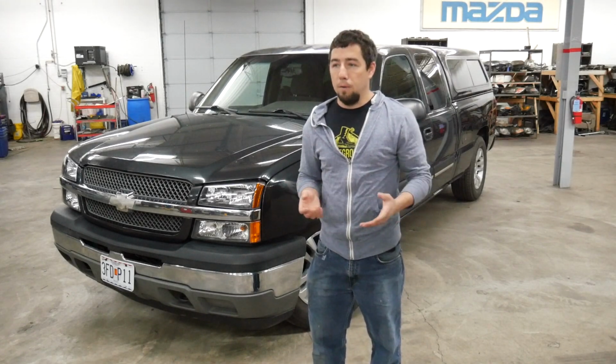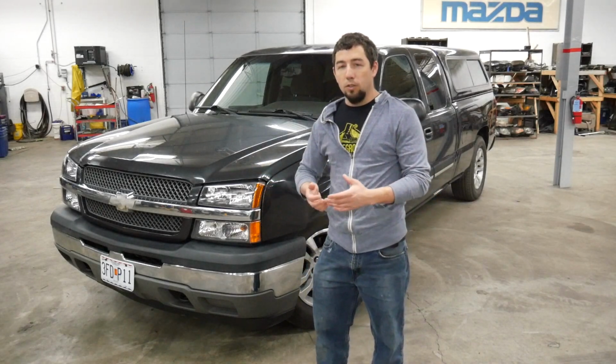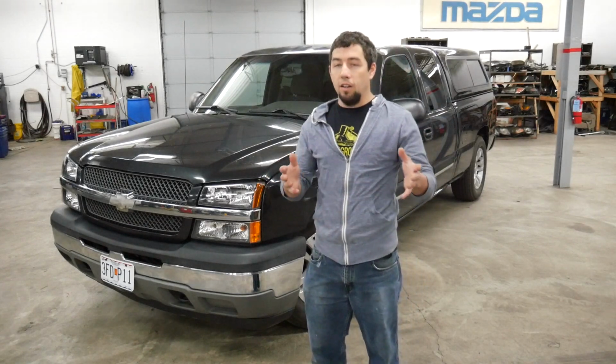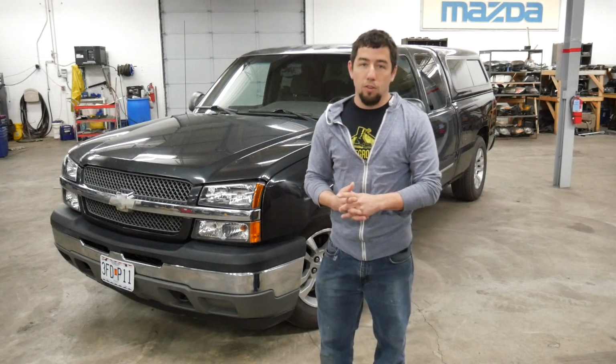The hardest part about it is that you can't drive it unless you have D-tags, which I do not. You have to trailer it there. So I had to load it on a trailer. I actually took it to Jeff City. Now again, this may vary depending on what state you're in. I know some states are much easier and some states are even harder.